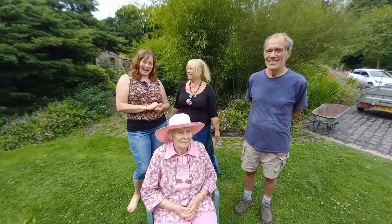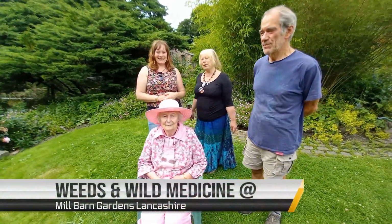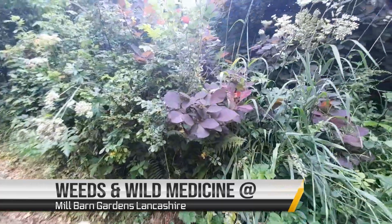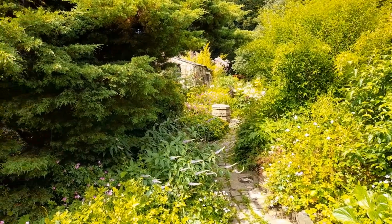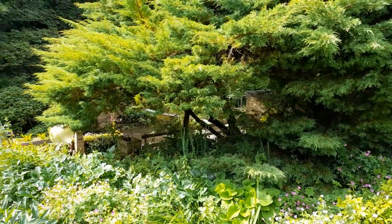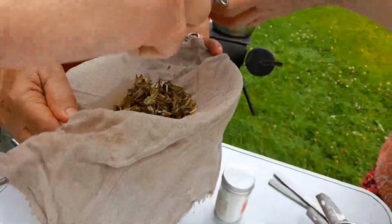This is July 2021. And we're just so excited to be at Millbarn Gardens here in Lancashire. And this is such an amazing place. And today we're going to be doing our herb walk around the garden, up in the field, and also be making some sun cream, some deodorant and also some bug repellent.